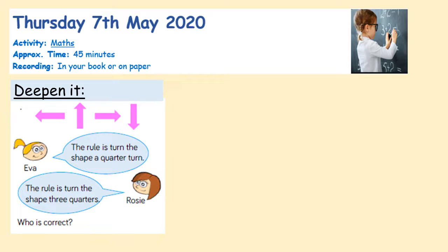Okay guys, I want you to deepen your learning now. So the rule is turn the shape a quarter turn. Okay, so that's what Eva says. The rule is turn the shape a quarter turn. Now Rosie says the rule is turn the shape 3 quarters.